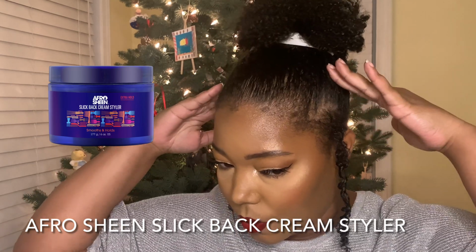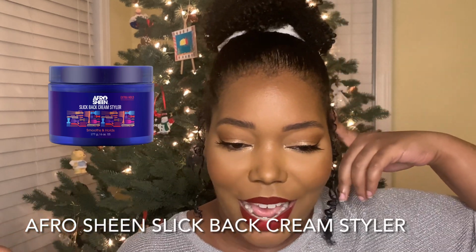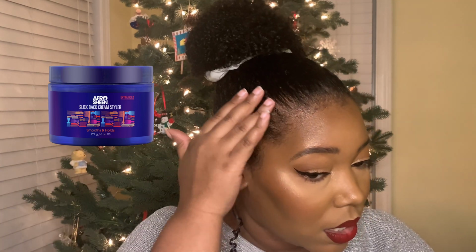I pulled out a little bit too much hair on this side. Listen, y'all know I don't style my hair that much, but whenever you guys see me do my hair like this, that's usually what I have in my hair to lay it down. If I really want sleek, I can get sleek, but I also like to use it for those kind of undone looks.